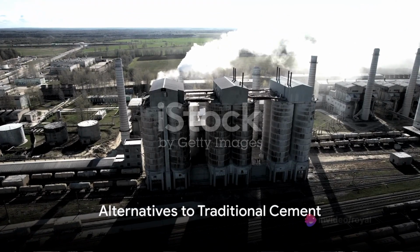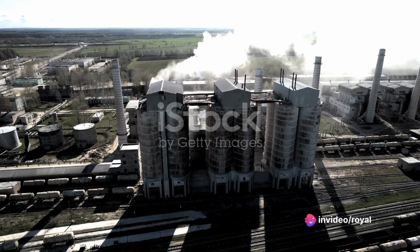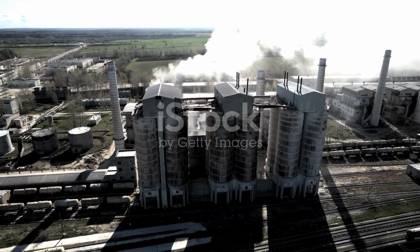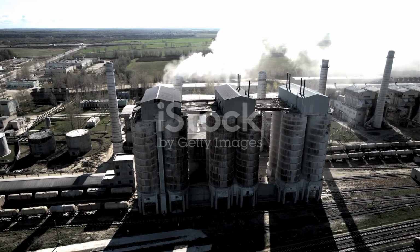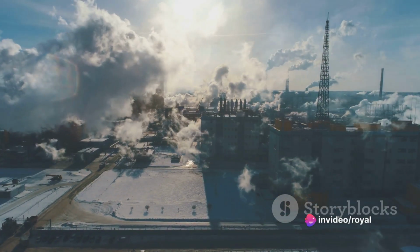So, if cement is such a problem, what are the alternatives? Well, let's dive into some of the emerging and promising alternatives to traditional cement. These alternatives not only serve the same purpose as cement, but are also more environmentally friendly.